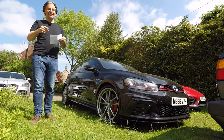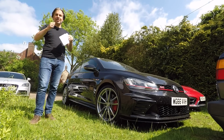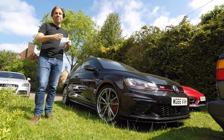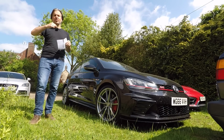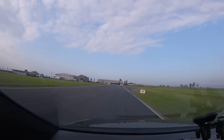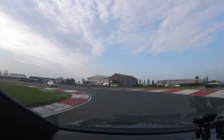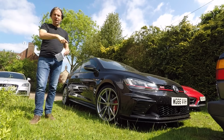So dynamically this car felt nicer to turn in. It wouldn't push on as you turn in going for the apex of the corner. The second gear corner, which is a really slow one, was particularly impressive. It just turned in and I was nearly driving into the cone, so that was good. It also revved out better as well.